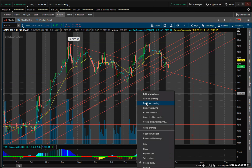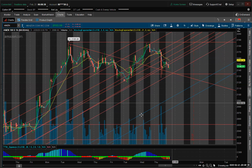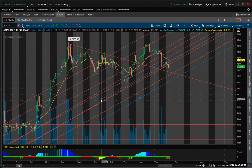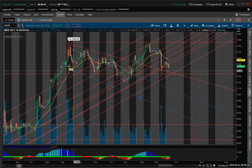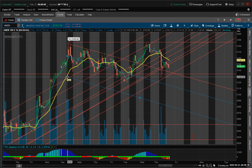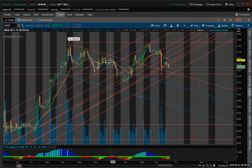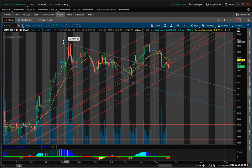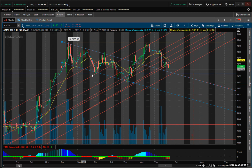Sorry, I didn't expect to be doing this tonight. So let me see what I can draw. Nope, this one, there we go. Okay, so let me do this and this. I'm just going to try and match this line. Wrong one again. Okay, so that's pretty well matched.